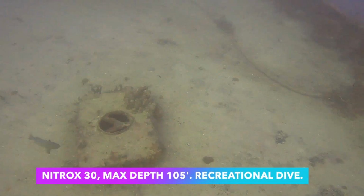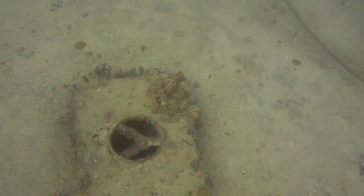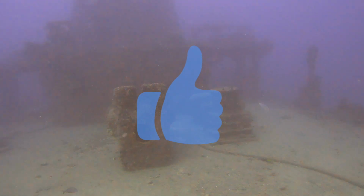As you'll see here, we were diving with Nitrox 30, max depth is 105 feet. And this was strictly a recreational dive. We did not do anything technical. This is a pretty straightforward surface level exploration.